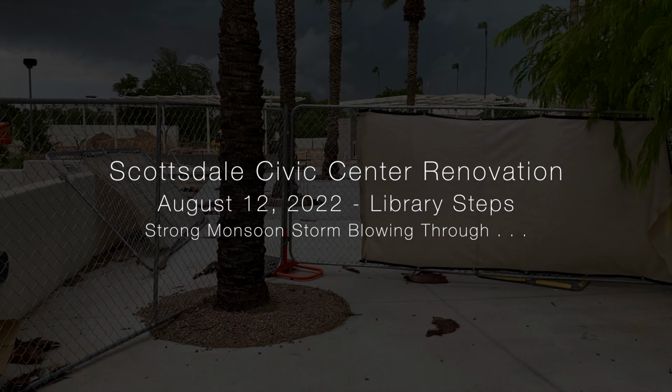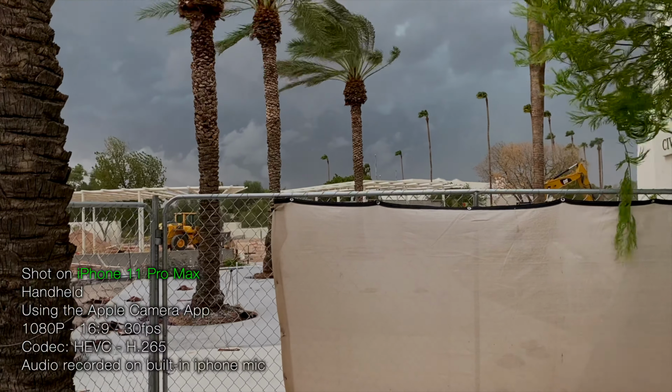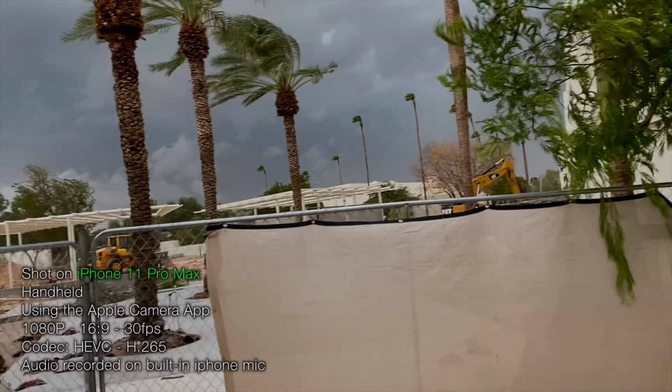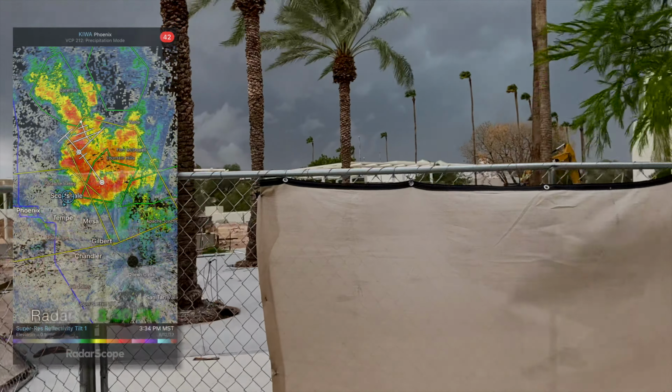Here it is, Friday, August 12, 2022. I'm down at the Civic Center here. You can see we have an extremely strong monsoon storm blowing through. Actually, there's probably several different storms converging on the valley right now.